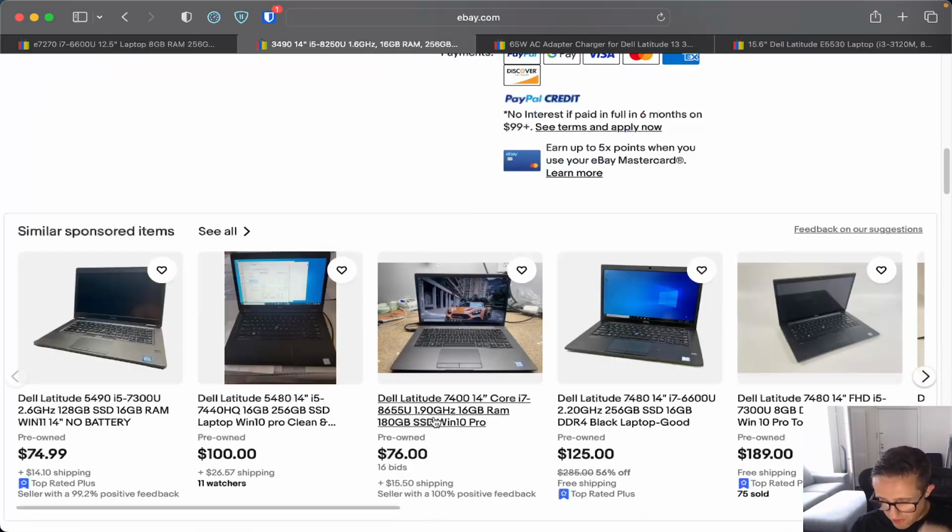Like right here, you can see this laptop. It currently has 72. It has 70. I'm sorry, it's going for $76. It has 16 bids, and depending on the amount of time that's left, you could get this laptop pretty cheap.